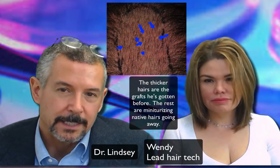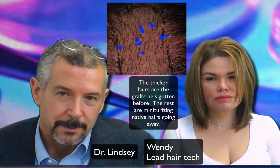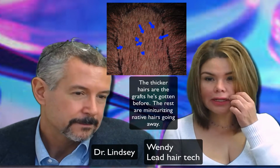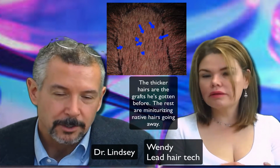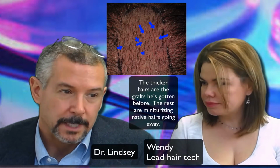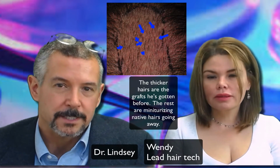And now you can see the arrows marking the darker hairs, which are grafts he's paid for elsewhere. The rest of those hairs are just miniaturized hairs that are going to go away, right, Wendy? That's just natural hair, right? Yeah. And so years ago, when those things were still thicker, that's where his hair looked good. Yeah, he looked good after his first, second, and third transplants for a while, and then those hairs miniaturized and some of them went away.